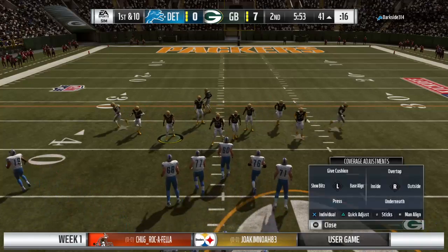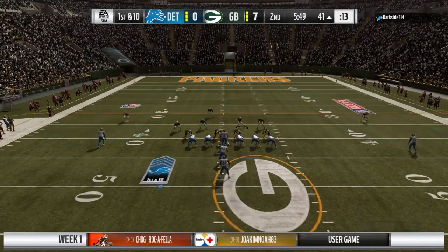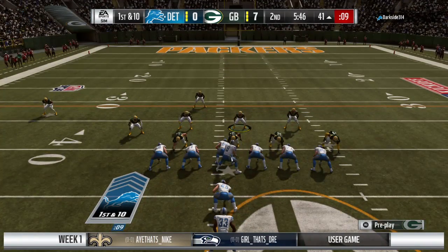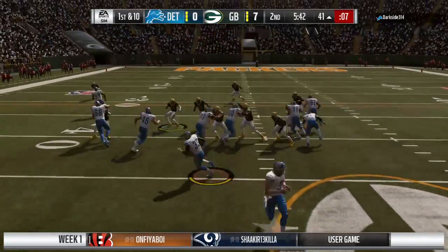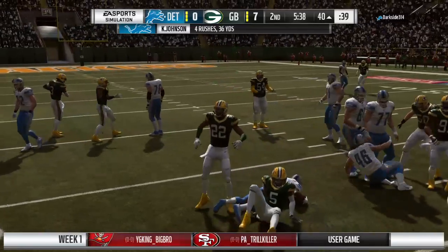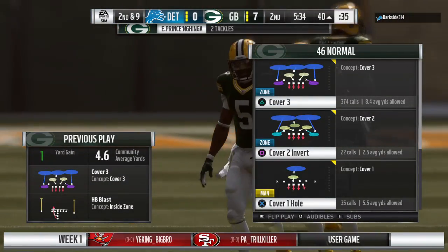So into Packer territory now. Here's 1st and 10 at the 41. They'll hand it off now. Johnson. And he'll take this one down to about the 40. Just a yard on the pickup there, and it'll bring up a 2nd and 9.